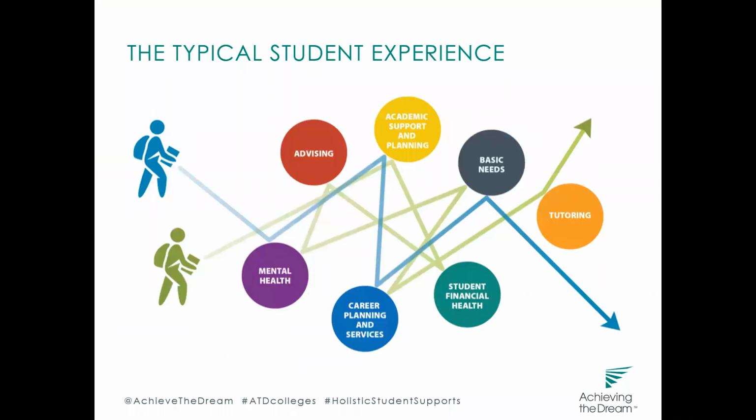So Achieving the Dream has been working with colleges to redesign their student support services for many years now in various different forms and through various different grants. And what we typically see is a dedicated staff working to deliver the best service to students, but typically in isolation from each other. Information isn't always flowing easily between services or departments. Each department is typically unaware of what the others do for students. And faculty aren't always aware of the services available to them, and so on.